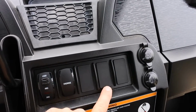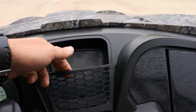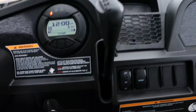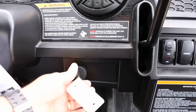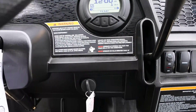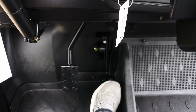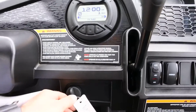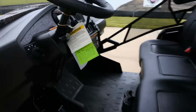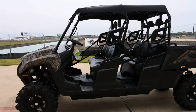We've got some blanks here. We can install additional switches, two 12-volt power outlets, and then you've got a little cubby hole here where you could put your phone or something like that. But like I said, automatic, just a gas pedal and a brake pedal, very easy to drive. I'm going to go ahead and crank this one up. Pretty quiet, nice and smooth. Runs real nice. Like I said, this is one of my favorite machines to drive. I just love the way the seating position is, the ergonomics from the seat to the steering wheel to the foot pegs. It's very, very comfortable to drive.